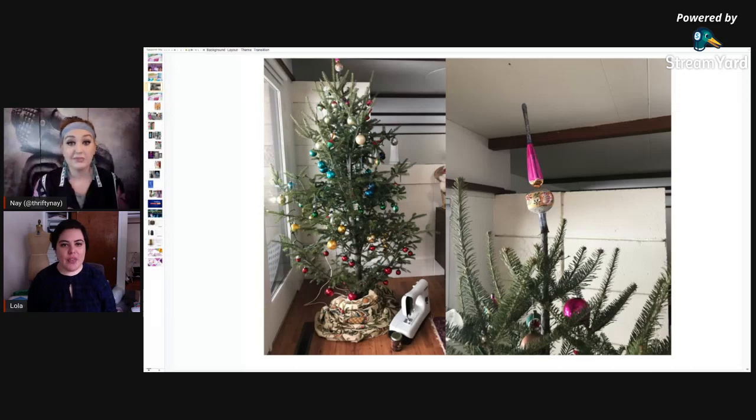And then I wanted to take a special picture of my tree topper, which was made in Poland, as a lot of blown glass ornaments were and still are. But as I've mentioned many times before, I lived in Poland for a while. So it's sort of special. I did buy it in the US, but you know, it's a little callback to my time there. Really cute.